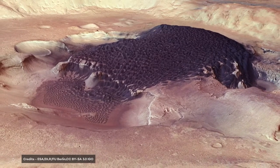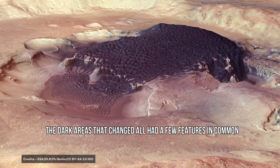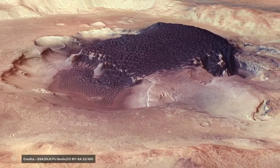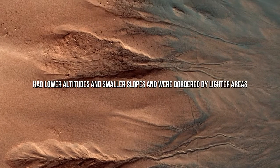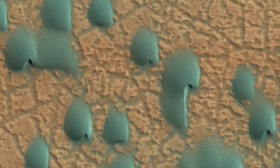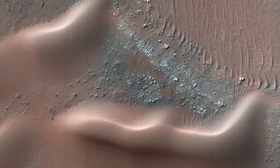We didn't know why for a long time, until we saw that the dark areas that changed all had a few features in common, especially when contrasted to the dark sections that didn't change. The dark regions that changed over time, for instance, had lower altitudes and smaller slopes that were bordered by lighter areas. The higher elevation, steeper slope, and extremely extensive black patches, on the other hand, did not alter throughout time.